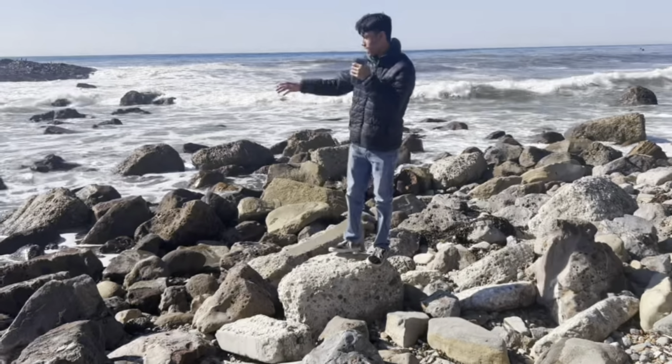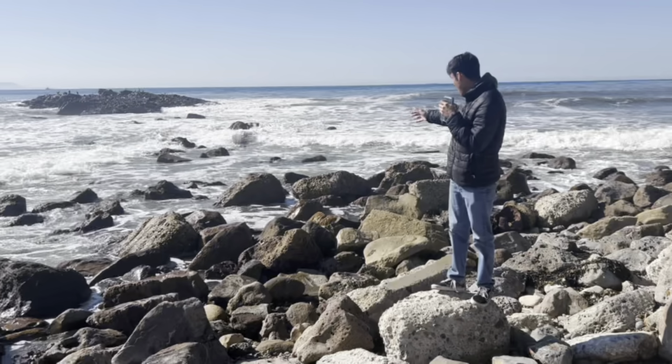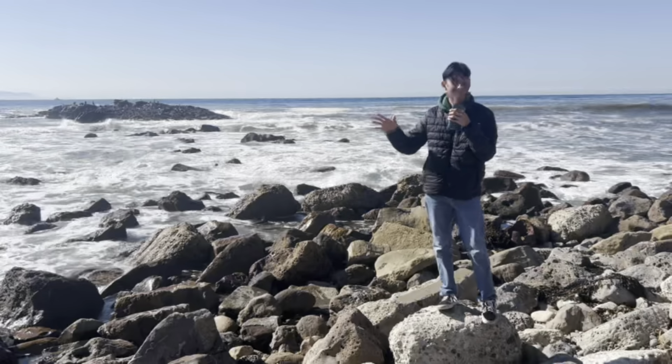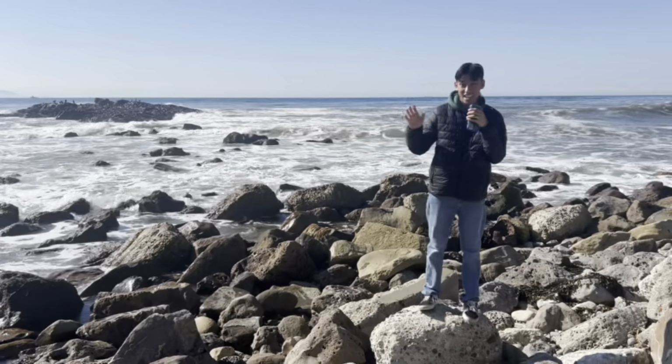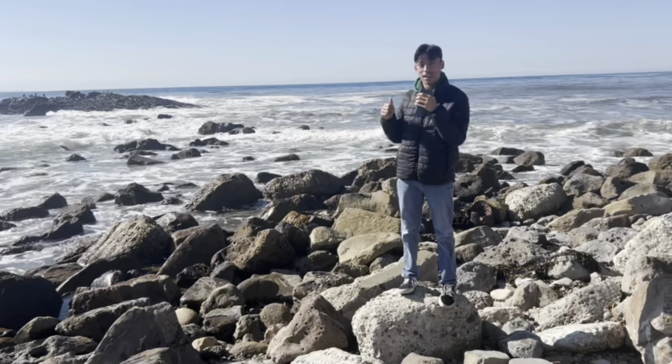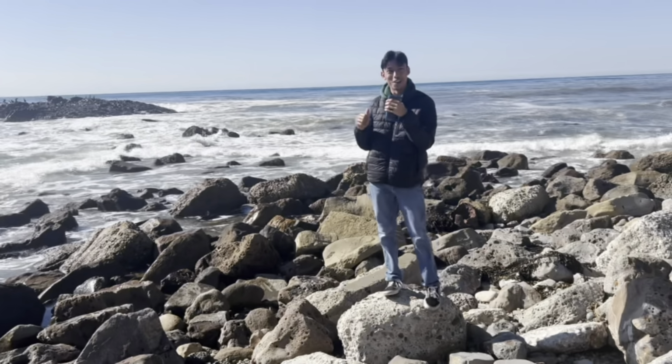And as you can see today, it is a high tide, and there's certain times where the tide is really high, and at this point the tide is getting higher since we got here 2 hours ago. So I think it would be safer for us to finish this video.